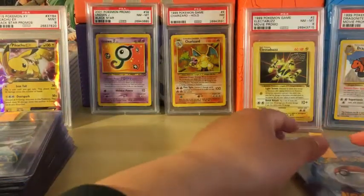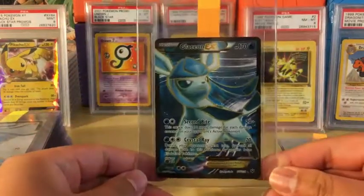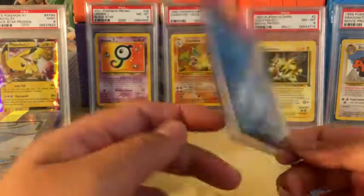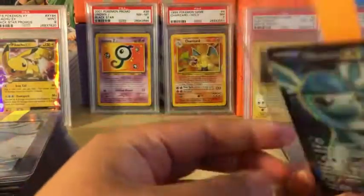So yes, we're going to start off with a lot of Charizards, but not all of them are Charizards. So here's the next one. Not a Charizard. It is a Glaceon EX Full Art from Fates Collide. Very clean card. Very well centered. This one I really want a 10 on.